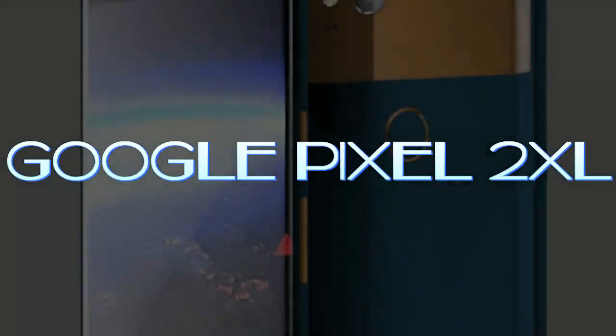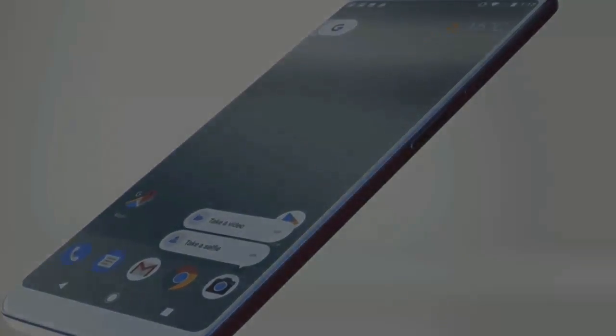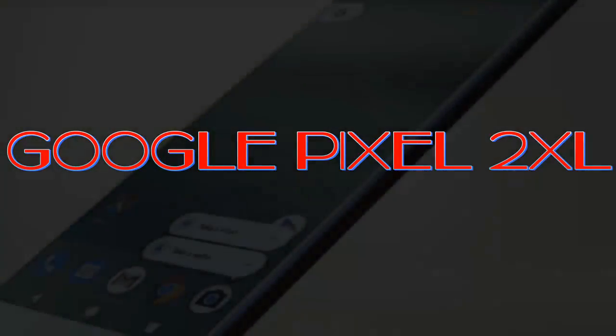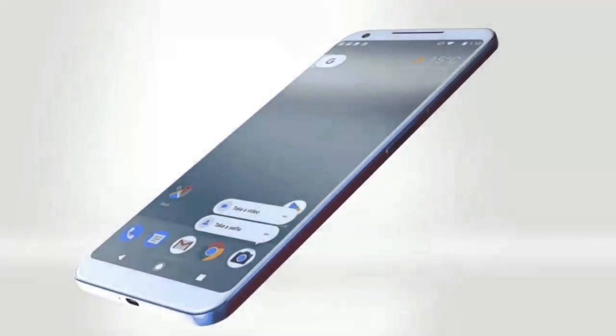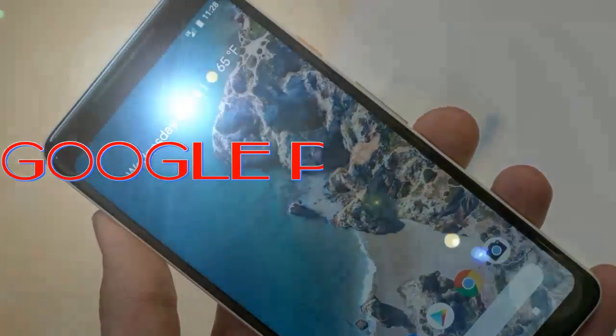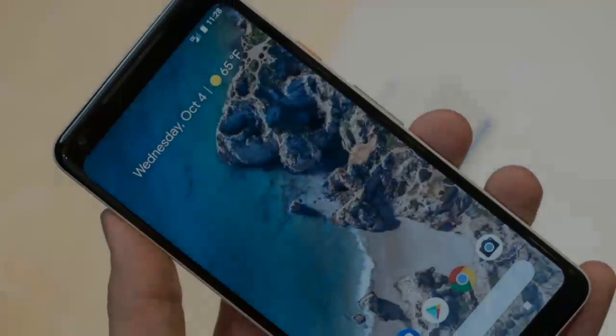12.2 MP camera with HDR+. The Google Pixel 2 XL's camera has a couple of hardware upgrades that improve its performance over the first generation, while keeping the same resolution sensor. For starters, the aperture has received a bump to f/1.8 from last year's f/2.0.